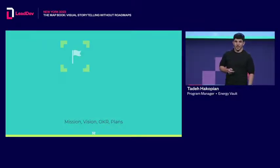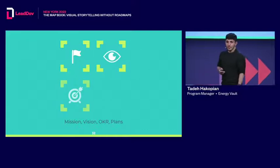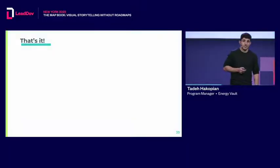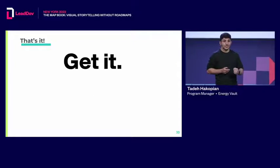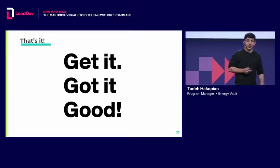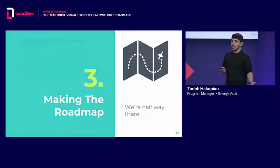Great. So mission, vision, OKRs, and make a plan out of it. That's it. Get it? Got it? Good. So that's all the key ingredients you need for a roadmap. So let's make the roadmap.